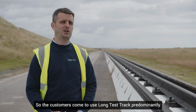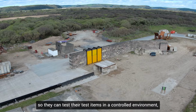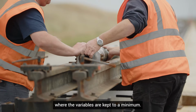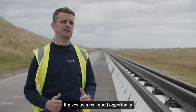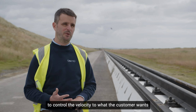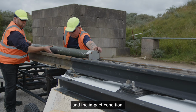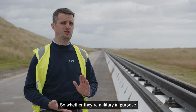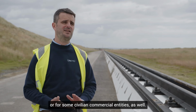So the customers come to use long test track predominantly so they can test their test items in a controlled environment and in a controlled experiment where the variables are kept to a minimum. It gives us a real good opportunity to control the velocity to what the customer wants and to control the impact angle and the impact condition. We do this for numerous things, whether they're military in purpose or for some civilian commercial entities as well.